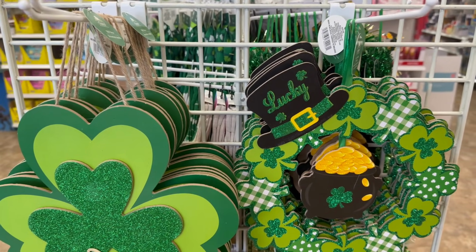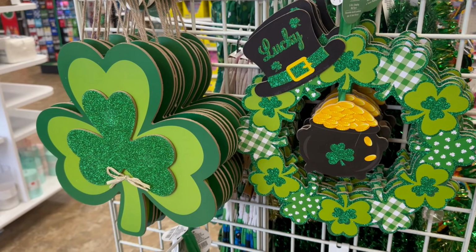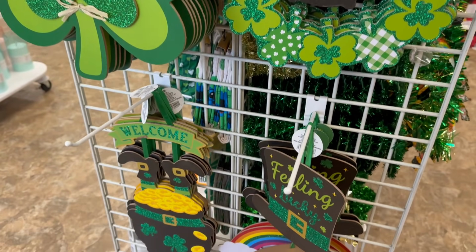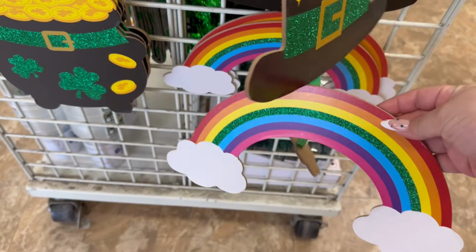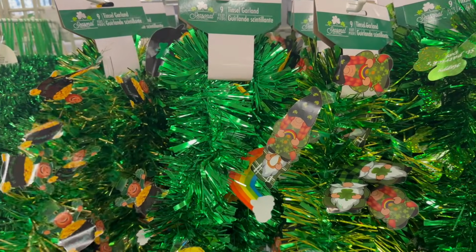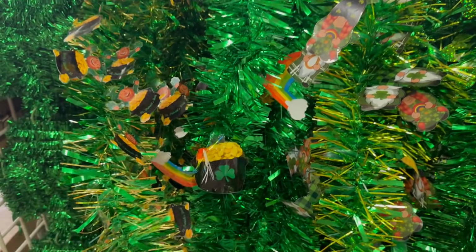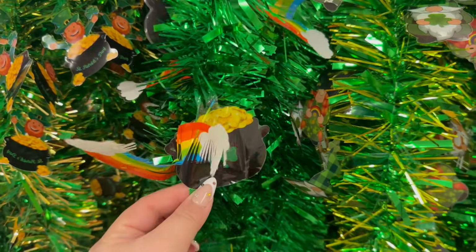Now here's some more of the St. Patrick's Day finds that they have. So here is the wall decorations, and then you have this one. You have tinsel garland going on over here. These are measuring out 9 feet, and they have the little characters on them.